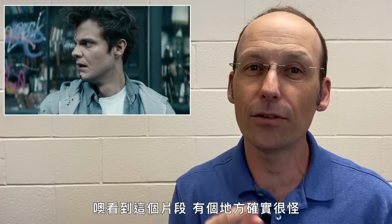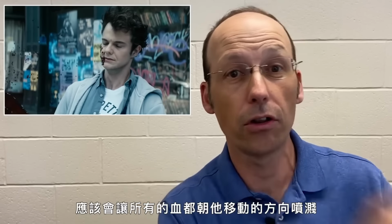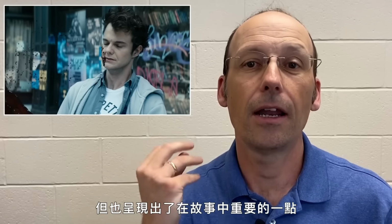On watching that clip, there is one issue that is weird. If he's running this way and hits her, why does some of the blood go back on her boyfriend? It appears that him hitting her would push all the blood in the same direction he was moving. So it's kind of a gross clip, but it shows an important point in the story in that the superheroes aren't always nice guys.